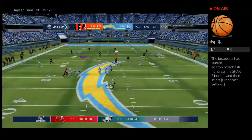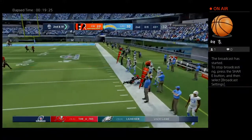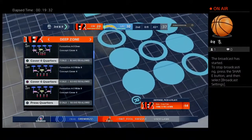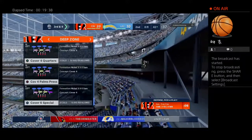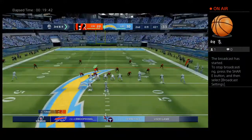Throwing again. Murray. Flush to his right. He's going to take off with it. All that gets him is just a yard, and now it's 3rd down. Behind the line of scrimmage. The line to gain is the 33 on 3rd down.